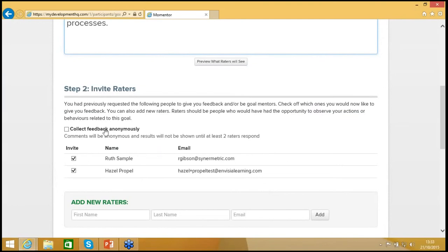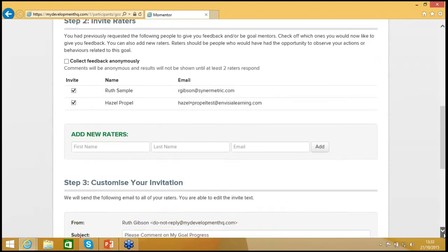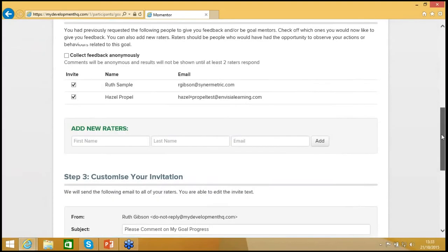We can choose to collect the feedback anonymously, or we can openly do that, and we can add new raters. Again, as many raters as you want, the number is unlimited. And we can customize our invitation. So for example, we might want to add a deadline date in here. Once we're happy, we can tick continue and request feedback.